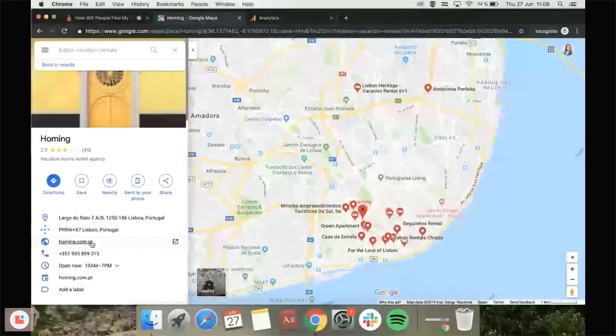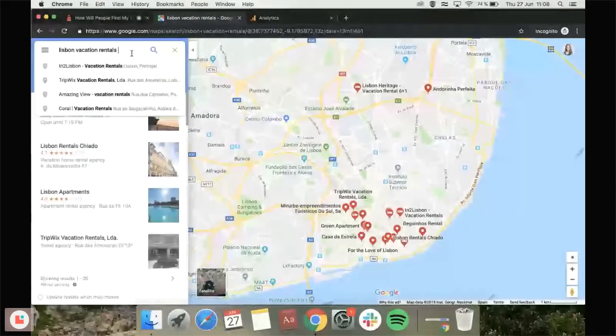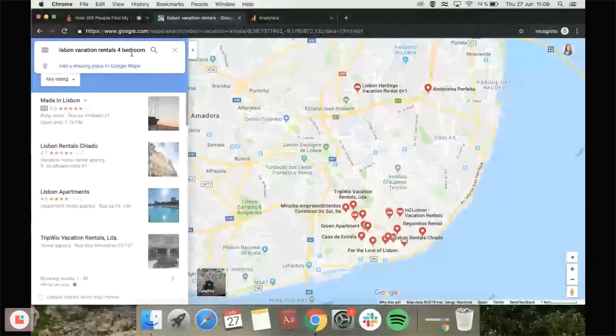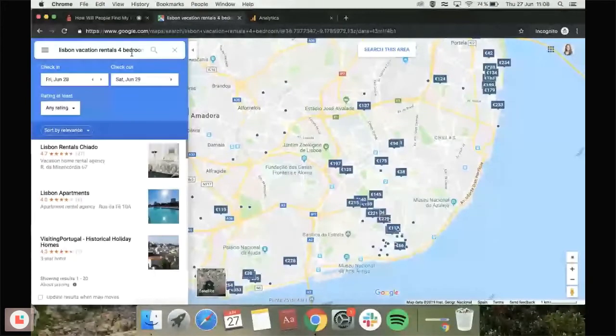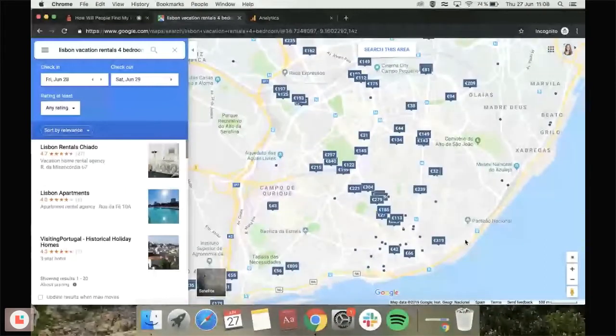So I'm going to go back to the results. And what if I refine this search a little bit more, to be more specific to what I'm looking for? So let's say I want 4 bedrooms. As you can all see, by adding these search parameters, the Google Maps result actually turns into the travel booking portal that you may have seen before for flights or hotels. And we can see many more options than before. And we're actually seeing more and more as we zoom in, and we're seeing the prices.